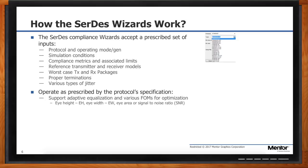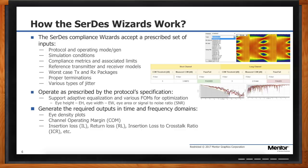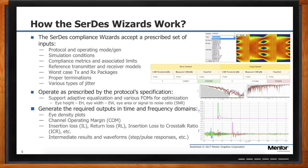They also generate the required outputs in time and frequency domains: eye density plots, channel operating margin, insertion loss, return loss, insertion loss to crosstalk ratio, intermediate results and waveforms such as step and pulse responses, and they also provide the pass-fail characteristics. Okay, so about how many protocols are being supported in the wizards? In this current release, we support over 30 operating modes, but we are working to add more.